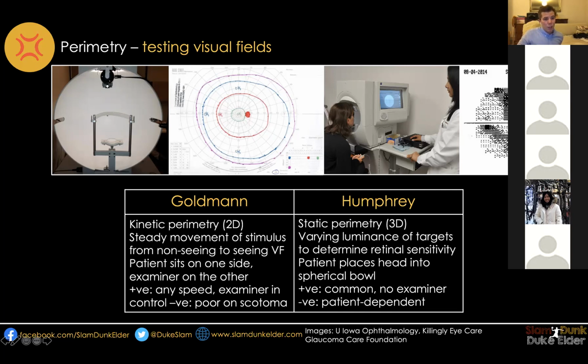Perimetry, okay, as the name suggests, you're looking at basically the visual fields, okay? There's two types, Goldmann, which is these two measurements. Patient sits down, has a look at this huge globe, and essentially various different stimuli appear at the same intensity and stuff like that. The patient looks into those different things, and it basically tests vision that can be seen and vision that can't be seen. And you basically get a diagram like this. And you can see certain visual field defects. For example, here there's a superior defect.